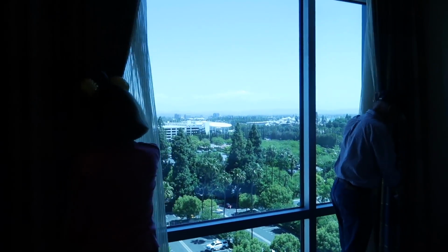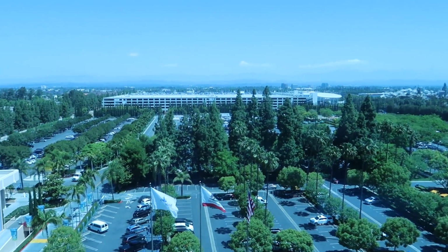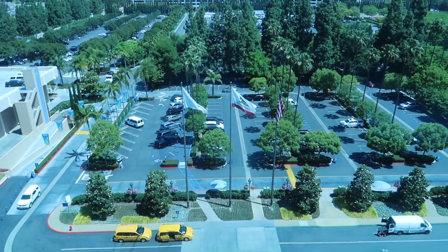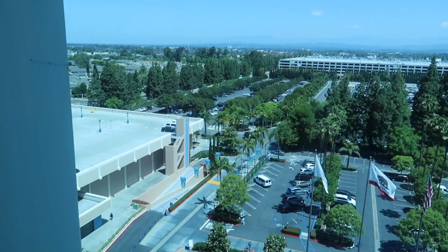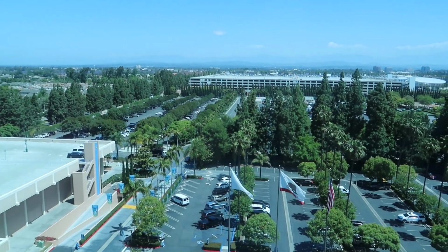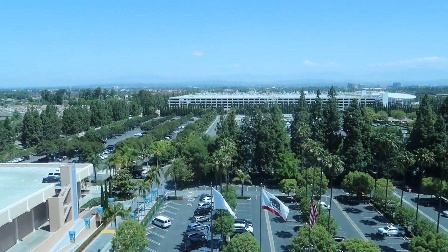Hey, Mom. Look at our view. Oh my goodness. So we are on the 11th floor at the Disneyland Hotel. And the elevator, this is as high as it went, so we're assuming this is the top floor, unless there's something up there we don't know about, like a special room or a penthouse or something. But this is amazing.